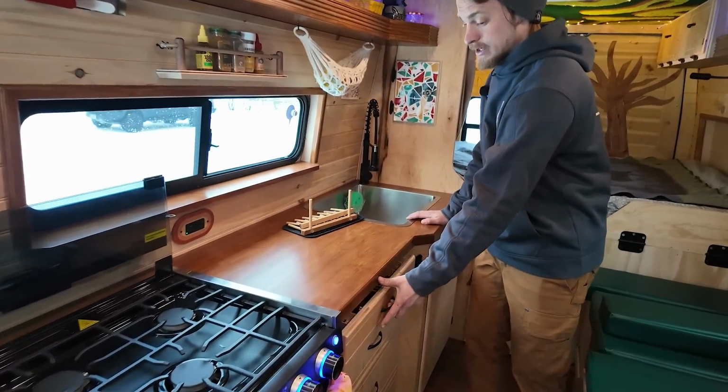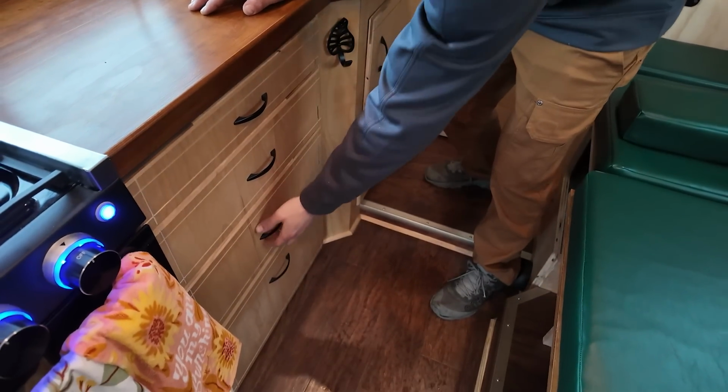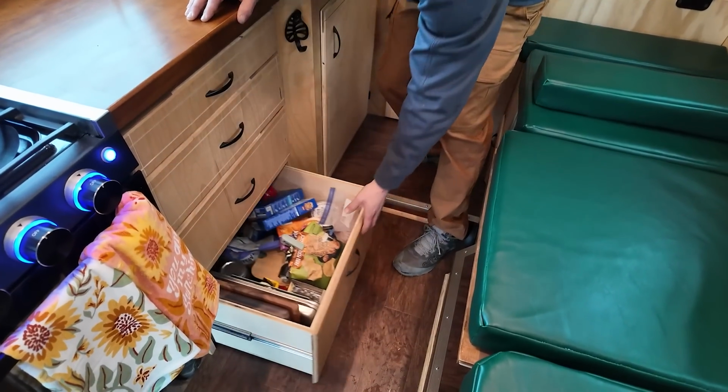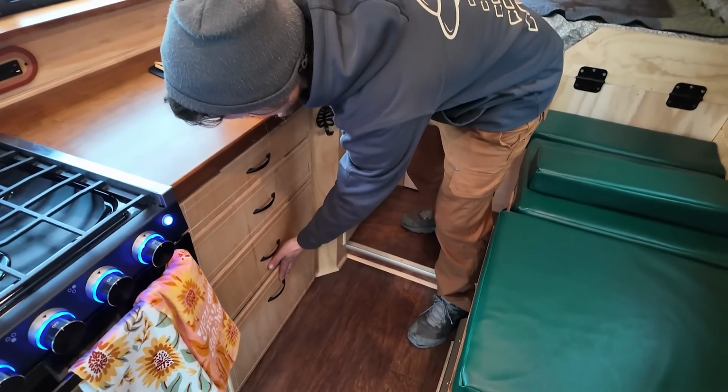And then just a rack of drawers. These are all big and wide and fit all sorts of things. They're pretty much moved in completely with all of their baking supplies. And they're all super nice and super smooth and have a whole lot of storage.